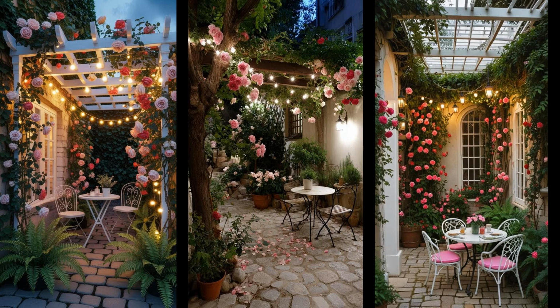The scent of blooms and the gentle tangle of branches offer privacy and charm. Add fairy lights and you've got instant evening magic, perfect for quiet conversations or your morning coffee spot. However, roses demand a bit of care. They appreciate regular pruning and good sunlight. The payoff? A lush wall of color all season.